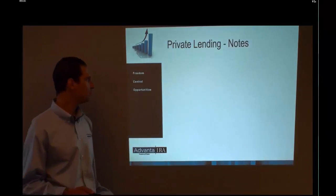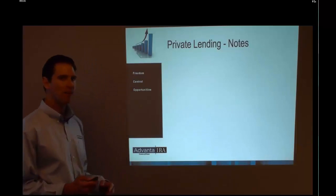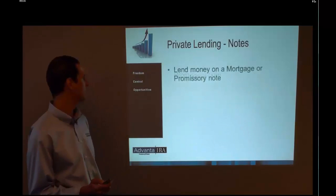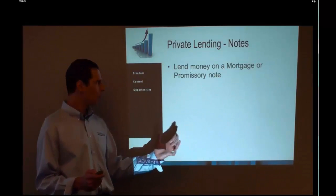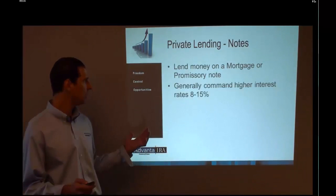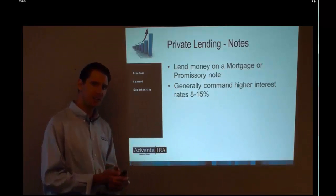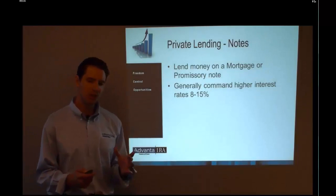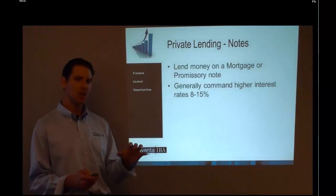The other type of transactions we see in regards to real estate is private lending transactions, or secured or unsecured promissory notes. An IRA is allowed to lend money on a mortgage or a promissory note, just like any bank would be able to do. Generally, these types of notes command higher interest rates because they're private financing. You can generally get between 8 and 15%, but it is important to note that on these lending transactions you abide by your state's usury laws.